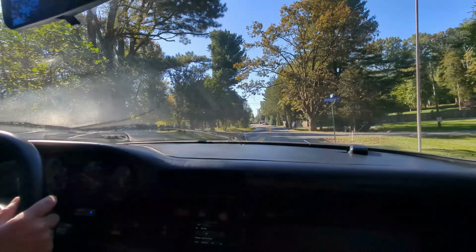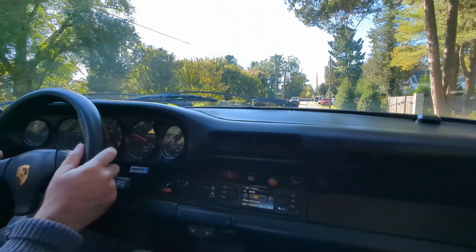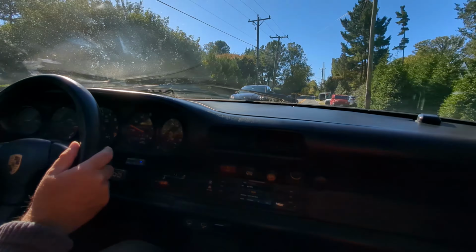This is a fantastic Porsche 911. And I might just cry because we're almost back to Katie's. Oh my God, it's so good.